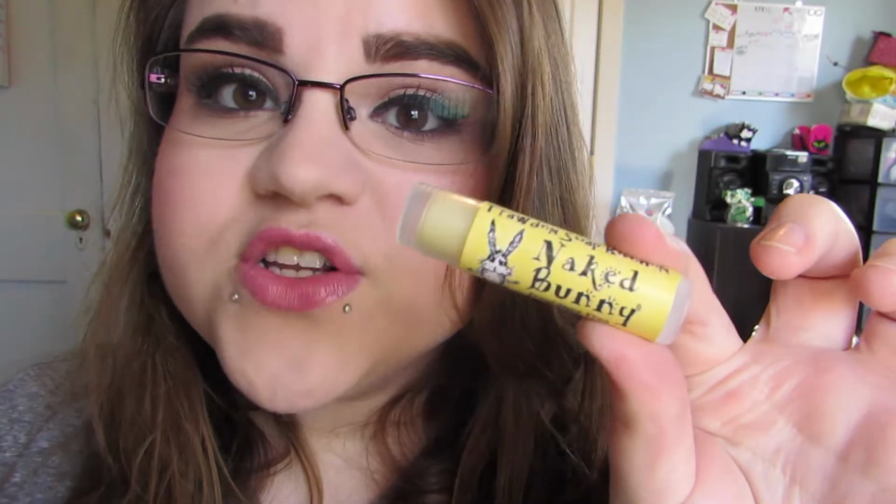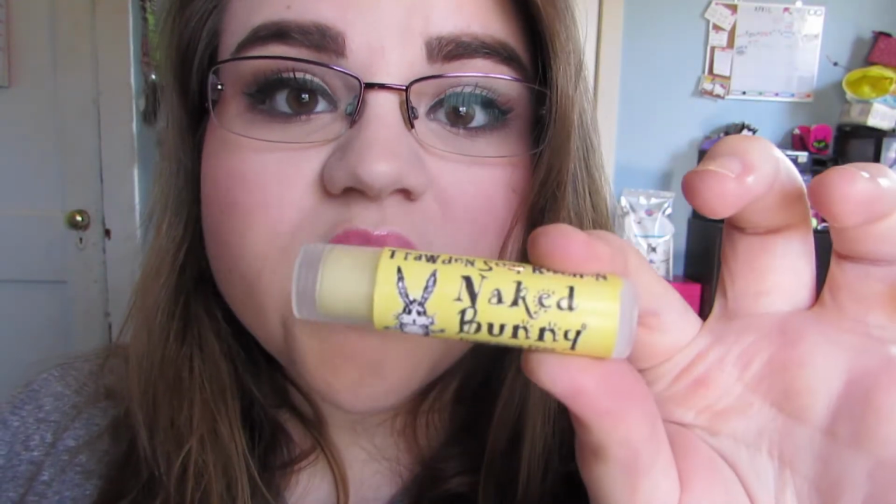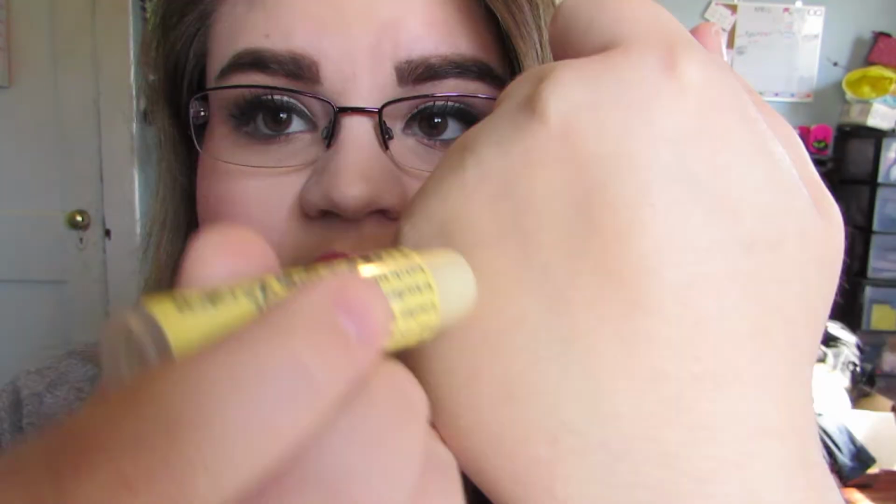She sent me 2 of the Trawden Soap Kitchen lip balms, but this one has been my current obsession. This is the Naked Bunny, which means it's fragrance free. It doesn't have any color or anything, which is really nice. I love no-brainer lip balms. Most of the time, I gravitate towards the clear lip balms just because throughout the day I don't want to have to look in a mirror while applying it. This is so buttery soft. Needless to say, it's extremely moisturizing and I have been loving this.